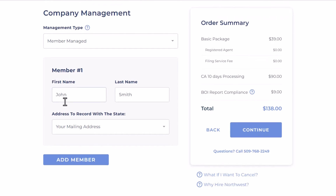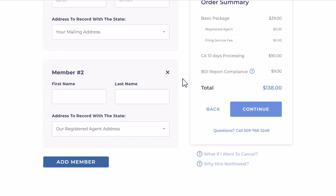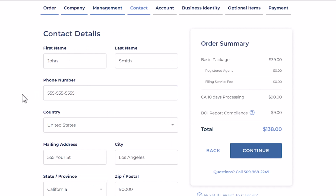So then member number one, I put my name, John Smith, and then my mailing address. If there's another member, I just click add member, but it's just going to be me. I'm going to be the only member. And I see my total is still at $138. So it was no cost to add that information in. Can continue. Now we're over with contact.